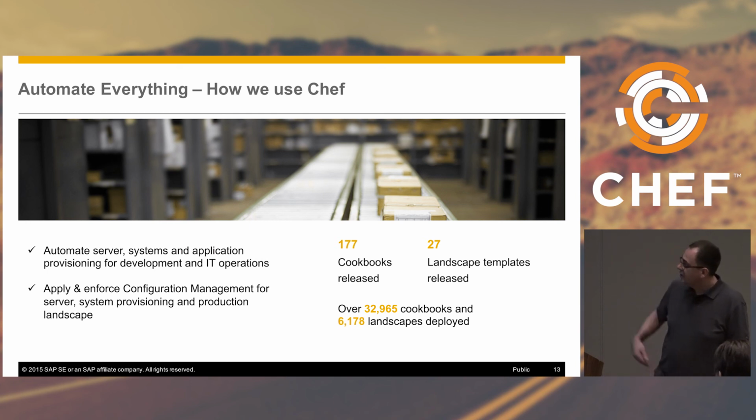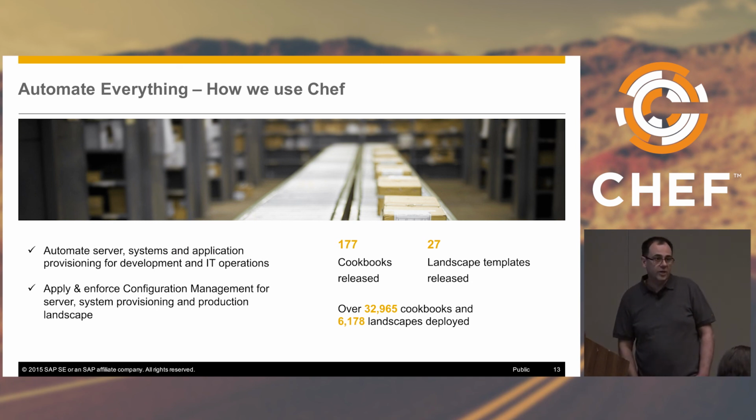The last point I have on the slide, which I mentioned before, is that we apply and enforce configuration management on our infrastructure. So we have created cookbooks and configurations to fulfill compliance, but also to fulfill some operational requirements from our operations team, which we apply to our infrastructure. So we make sure that we have several monitoring tools installed, that we have an antivirus solution installed on all the servers, that the security settings are set as they have to be. This is what we're using on our infrastructure, and which we enforce on a regular basis on all the servers.